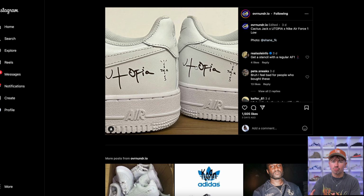If there was a pair of shoes to represent somebody trying to make a quick buck, it would probably be this pair. One of you guys DM'd me on Instagram, which kind of made me change my mind slightly on this pair of shoes. They basically said that they copped this pair of shoes and that they're a huge Travis Scott fan, and the fact that they were able to buy this pair of shoes, which was associated with the Utopia album, really really was something special for them.